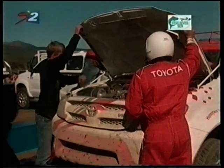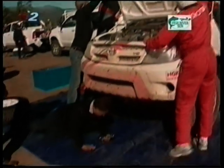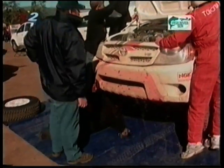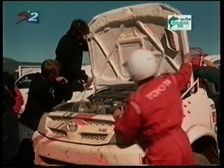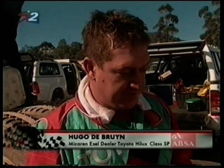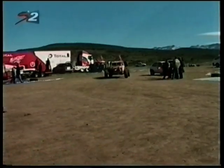In the Micron Excel dealer team camp, there were smiles all round as they climbed 2 spots, well, without any problems. The only issue is the front CV joint boots, the rubber went, so I don't know if we'll finish, but we'll try. But very fast, very scary. In the mountains where it's slippery, you have to be wary. You must keep your foot in fear.